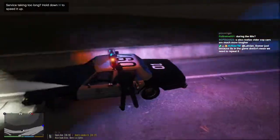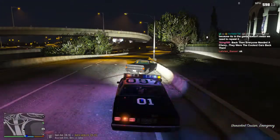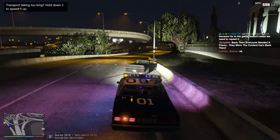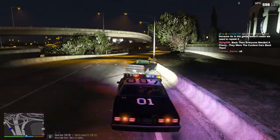I'm gonna stay in my car just in case we get a crazy AI who tries to run us over. Put our high beams on here just to give the tow truck driver a little extra light.